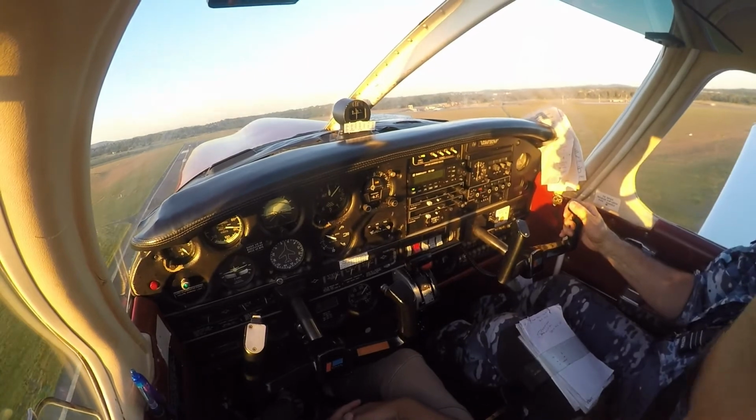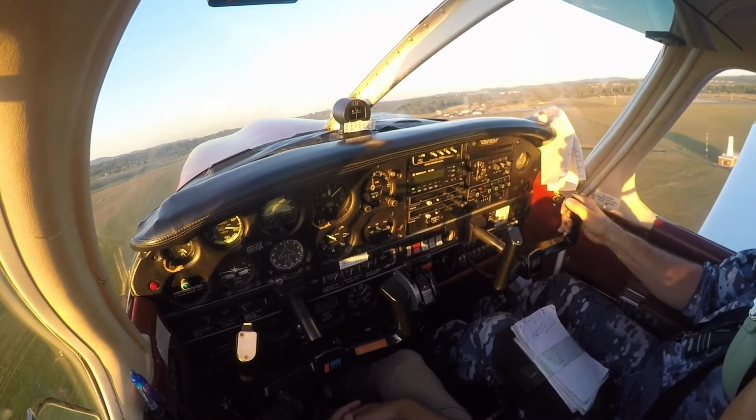Range 2 on Alpha, cross runway 04. That's coming up. On Alpha, cross runway 04, range 2.